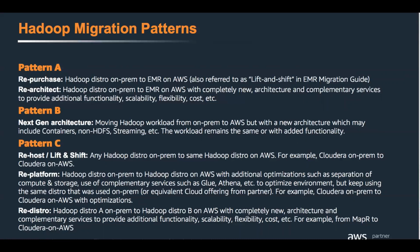Working with AWS, we came up with the different patterns that we are seeing in the marketplace, based on our experience in the last 5 to 6 years. There is a typical pattern that we have seen: some people have an on-prem Hadoop distro and they simply want to move to the cloud, to EMR. They want to do a lift and shift because they want to reduce the risk to the minimum. That is one way of doing it. Another way is re-architect, which is very popular, where you take the on-prem Hadoop distro and move it to EMR in a completely new architecture with complementary services. I'll go over these in detail as we go along.